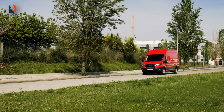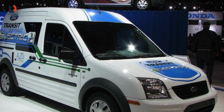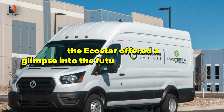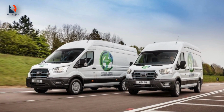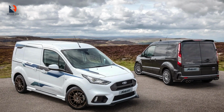Despite its limited range and early battery technology, the EcoStar showcased the potential of electric vehicles to revolutionize the automotive industry. With its silent operation and zero emissions, the EcoStar offered a glimpse into the future of transportation. So, if you're interested in eco-friendly vehicles that prioritize environmental responsibility, the electric Ford Transit EcoStar is worth considering.